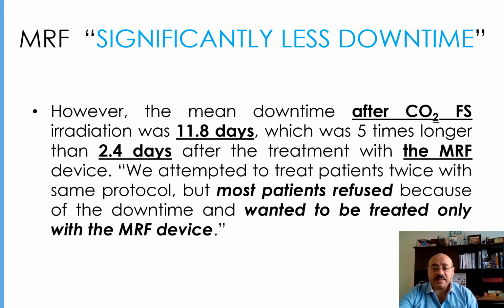So when we have a technology which is as effective as the fractional CO2 laser, however, it's associated with much less downtime and less incidence of complications, then definitely this is a winning technology, and we would use it definitely in a much more convenient fashion.